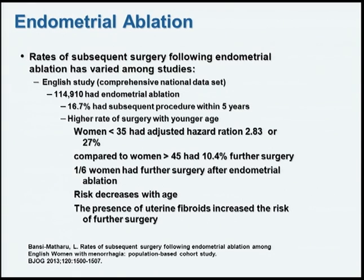We also have to talk with our patients about outcomes. What could happen following endometrial ablations? We know that this is not a permanent outcome, meaning no menstrual cycles. Some studies have shown that up to 16, even 35% of patients may require another procedure within 5 years. The biggest issue is the age at which the patient had the endometrial ablation. Younger women in this particular study had a 27% chance of having another procedure, compared to women over the age of 45, of whom only 10% had further surgery. Overall, 1 out of 6 women had further surgery after ablation, and this risk decreases with age.